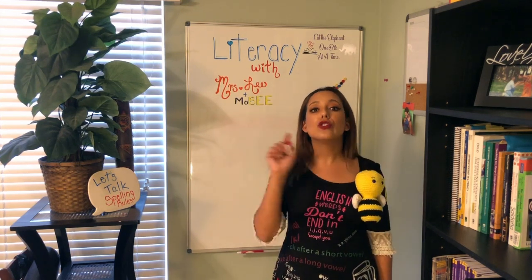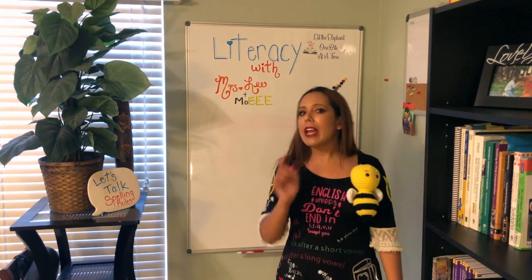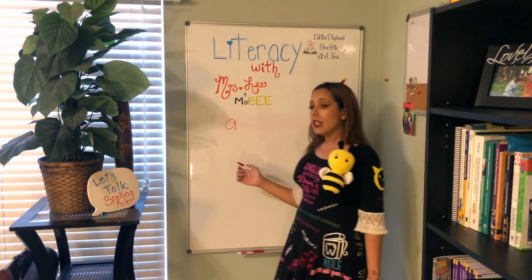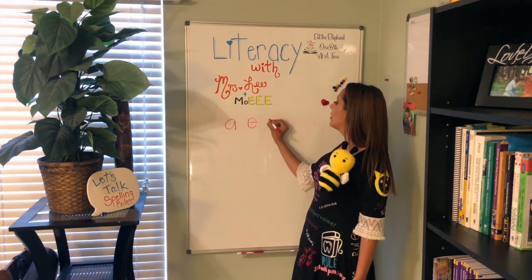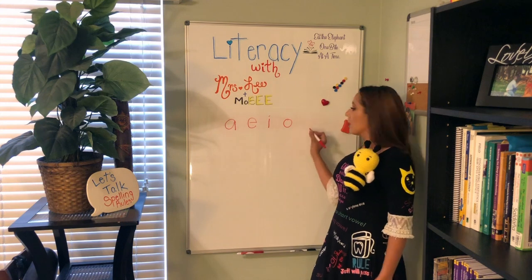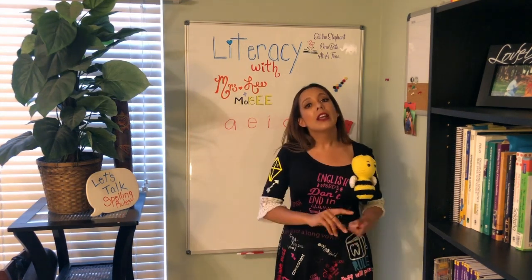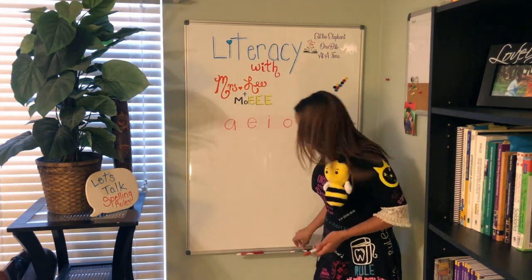First, we're going to talk about short vowels. We already know all our vowels, right? They are A, E, I, O, U, and sometimes Y.